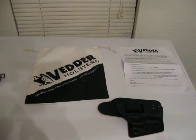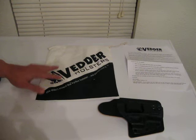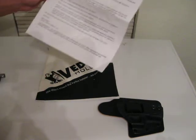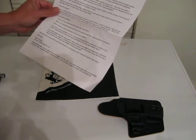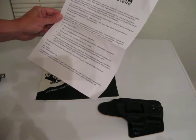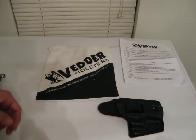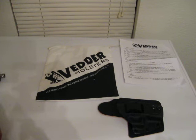It was $62 shipped. It came actually in this little bag here, sort of a nice touch, I guess. Little drawstring bag kind of a thing, and a little letter. Basically, letter says, hey, we are a new company and whatnot, like us on Facebook. Says if you make a YouTube video, they'll give you a 20% discount. Now, I don't know that I'm going to need another holster, but if I did, I'd at least consider Vedder based on the quality of this one.